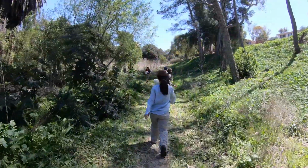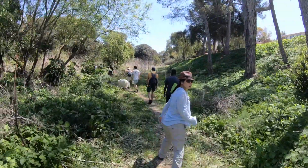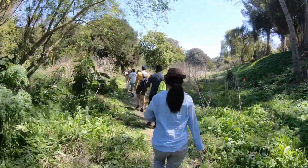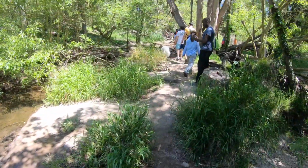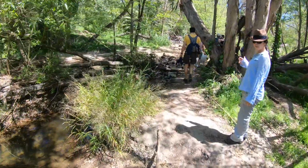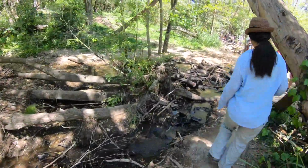After you go down that little steep embankment, you'll see a lot of beautiful green along this way right now. We're about 20 minutes into this hike from when we first started. Check out this beautiful little creek here along this way as we make our way through this area. Again, keeping a close eye watching your footing so you don't fall into the water here.